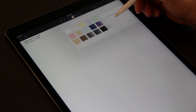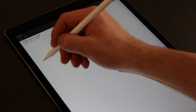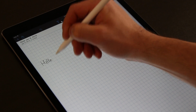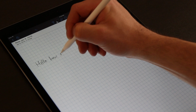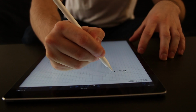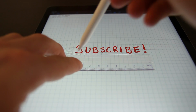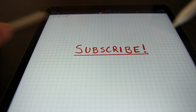Notability. It does most of the same features as the other note-taking apps, but it just works better. Its format is the same cross-platform on the iPad, and when I get home onto the computer, it just works. I use it every day, and I don't see myself changing it for any reason. I can slap a ruler on the screen, draw straight lines. This thing's awesome.